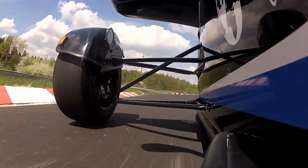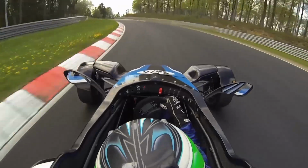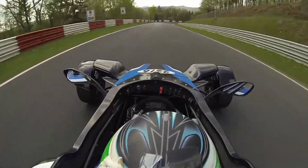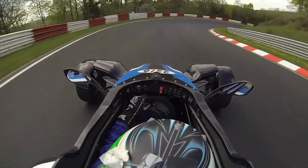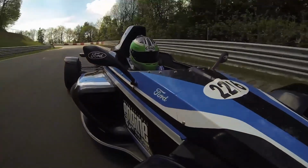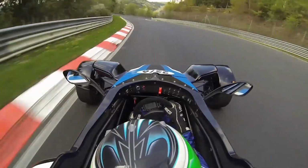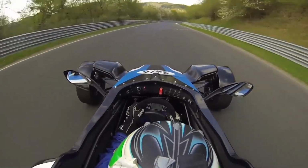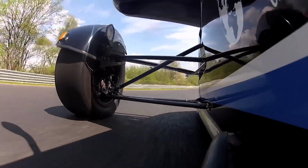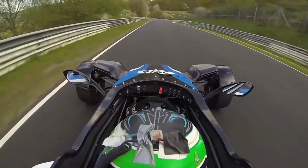Steering is really heavy and direct. Oh yes, it's so agile, and I would need to build up to this, because it doesn't feel like anything else I've driven around here, but you tip it in and it's got loads of grip. What it hasn't got on these slicks for me is a huge amount of feel. I don't know quite where all the grip is.